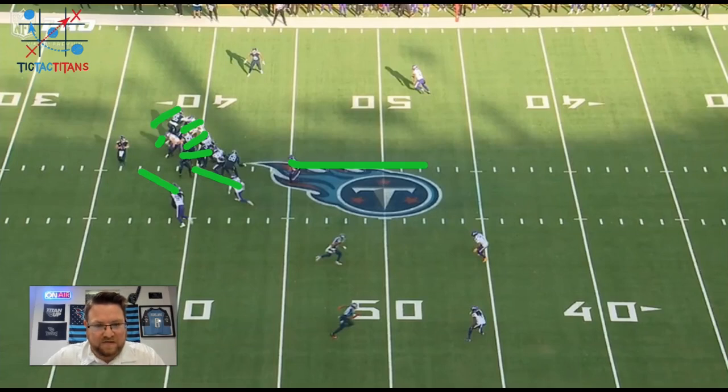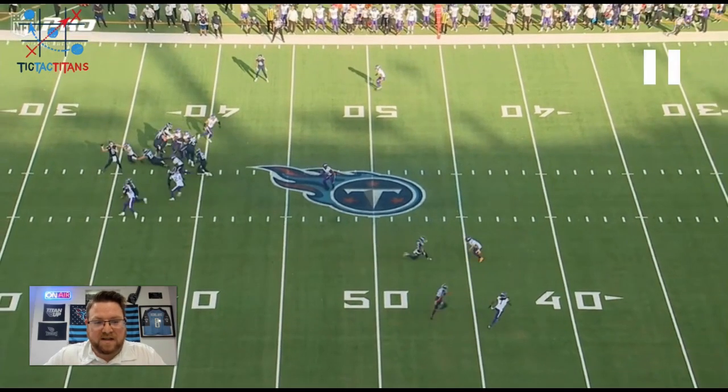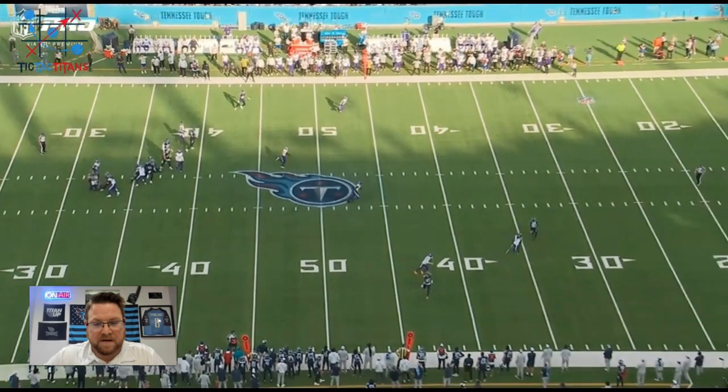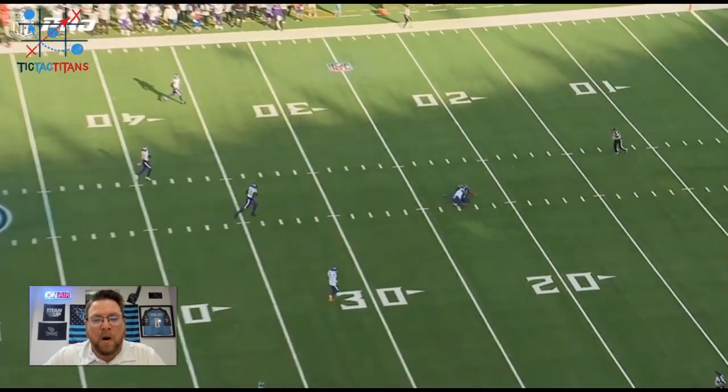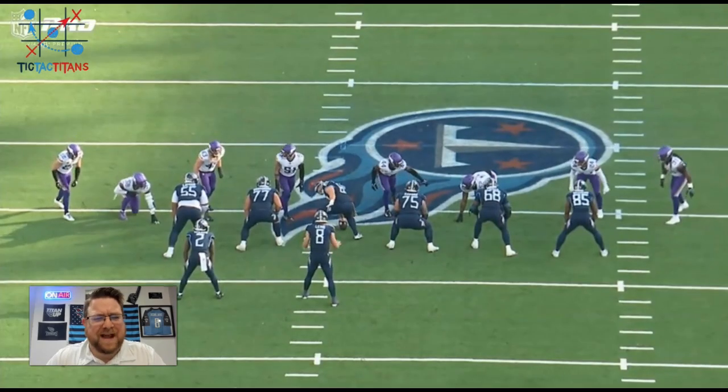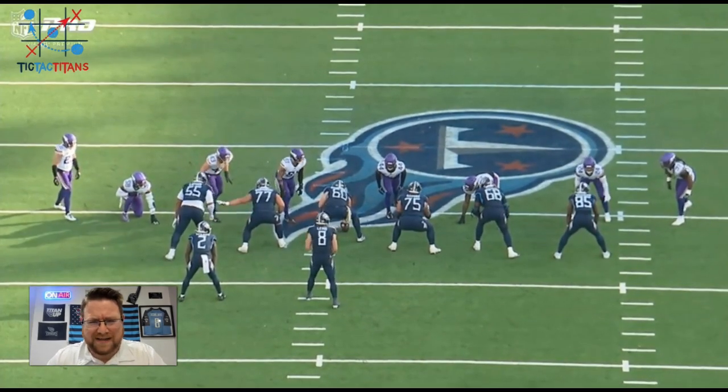You just can't. So here's the route combination over on this side with the post from Bryce Oliver. Will Levis knows that there's no help back there, and I'm taking it. Look at that. Off his back foot, player in his chest, dime. Perfect throw, dime. Oh, tell him, Bryce Oliver. Love Bryce Oliver.